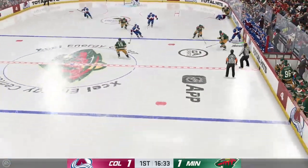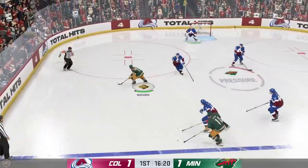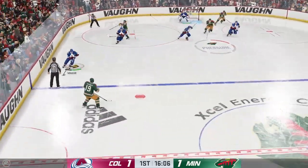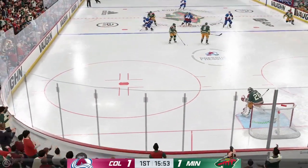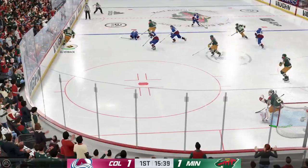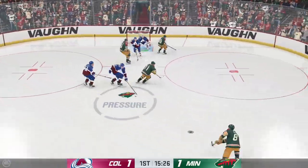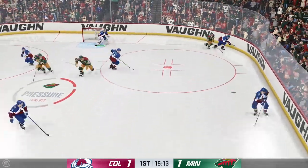Minnesota's trying to gain some momentum in a tied game here, but it's tough to do when they keep ringing them off the post. Moves it to the middle! In front. Right up the gut, here they go. Drills them. Moves it to Makar. Minnesota's got the puck along the wall. Here they come on the rush. To his teammate. Great stop by Kicker.